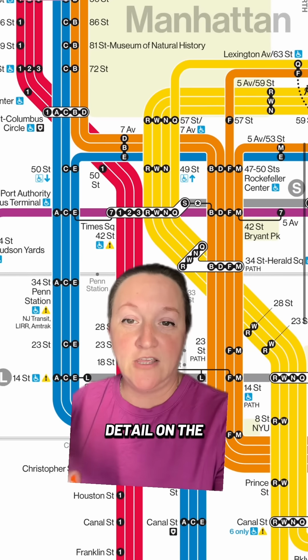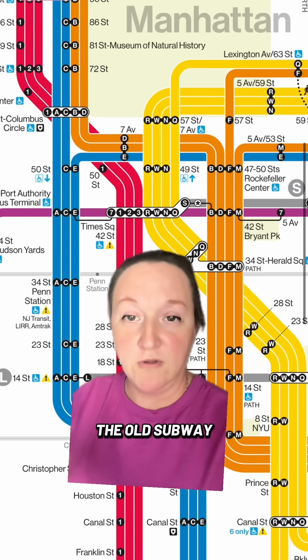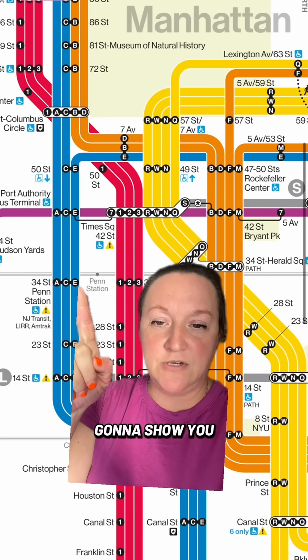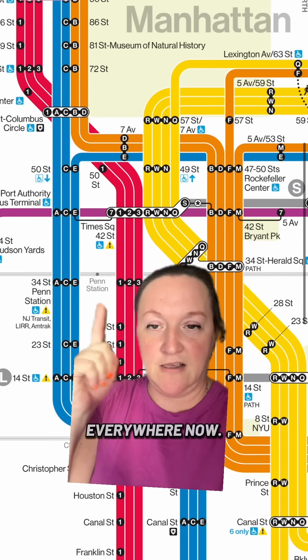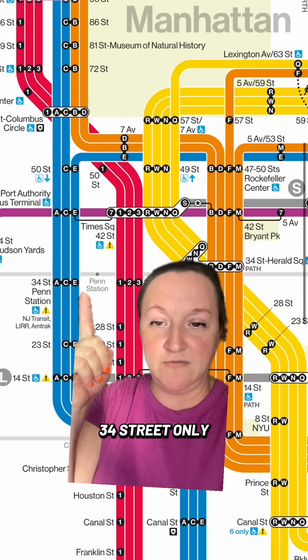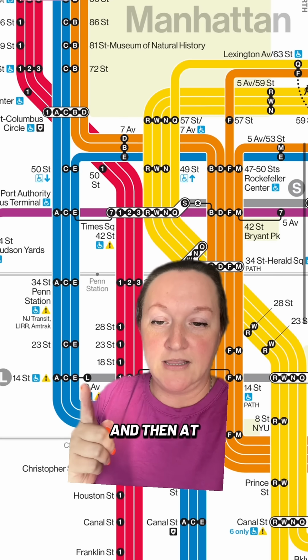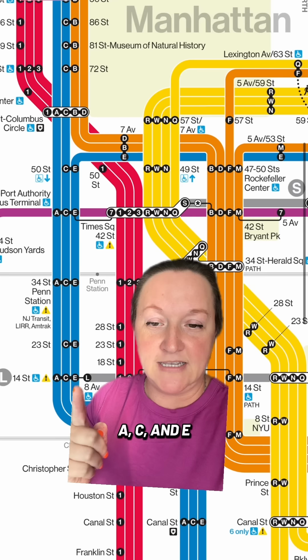Getting to more detail on the new subway map, it's a little confusing for those of you who are used to the old subway map, but basically it's going to show you where everything stops everywhere now. So for example, the blue line, the ACE stops here at 34th Street. Only the C and the E stop at 23rd. And then at 14th Street, the A, C, and E stop here.